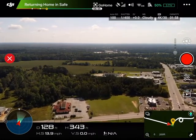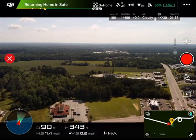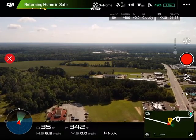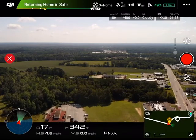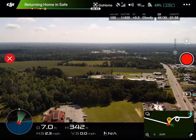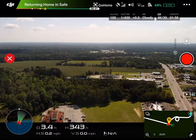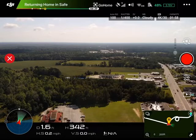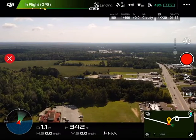Okay, it should be right above it right now. There it is. See it up there? Okay. I'm looking. Still looking over there at that bird thing. And now it's looking for exactly where I took her from. Because it's going to be right here. So it's going to position itself the way it took off. Landing.